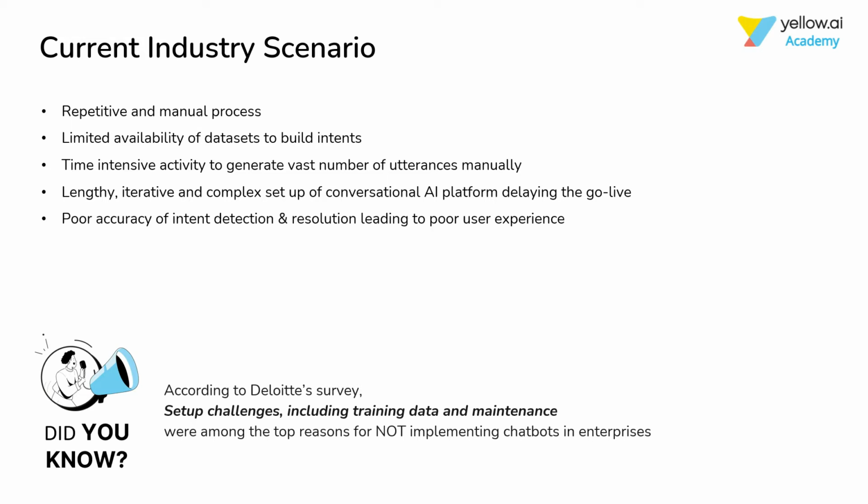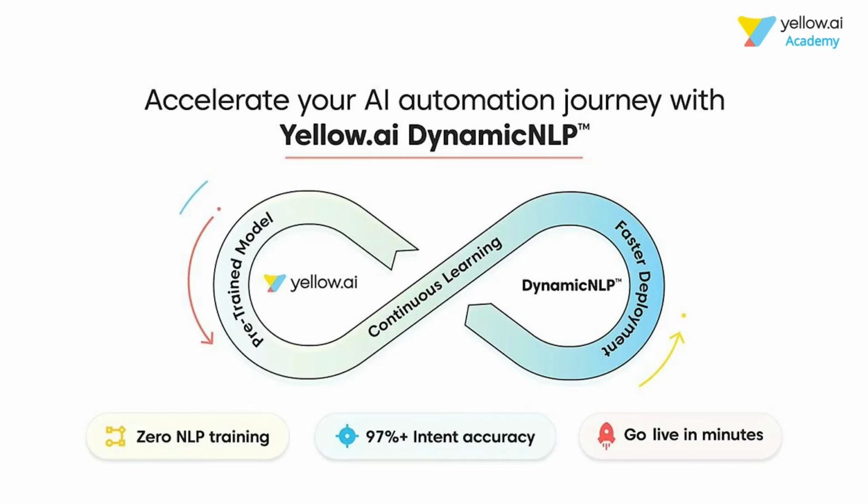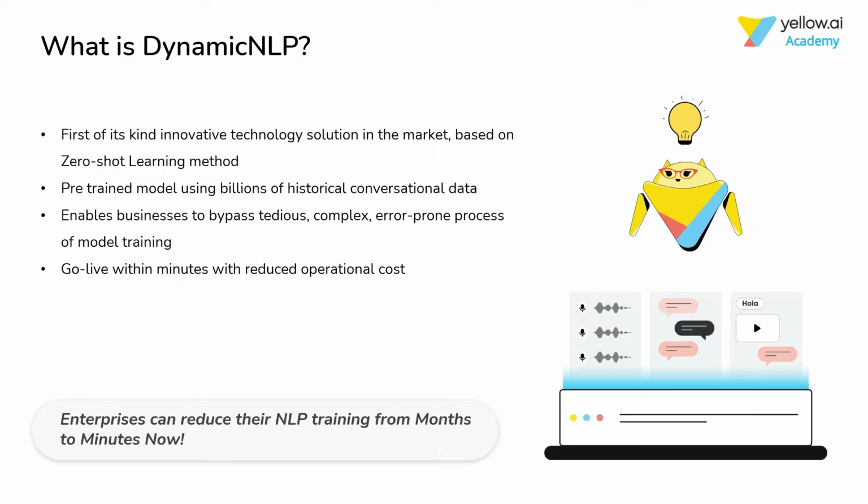To add to these problems, our live bot will not play an effective role in handling user queries in real time. This leads to a bad user experience. These worries will now be a thing of the past with Yellow AI's DynamicNLP. This breakthrough technology is designed to significantly minimize the time taken for your business to go live in the market by several weeks and automate conversations with top-notch accuracy.